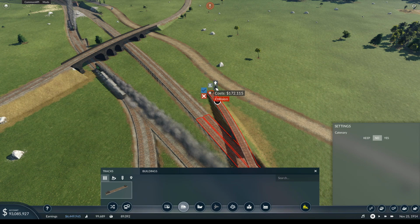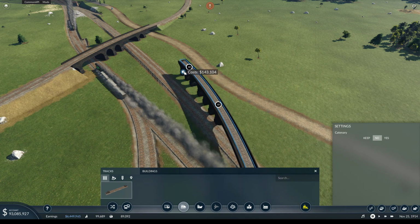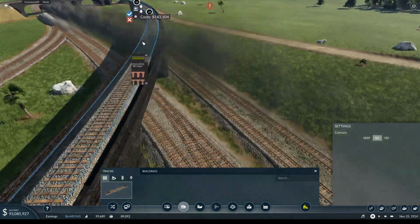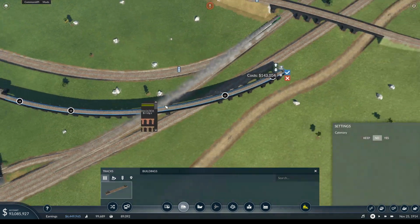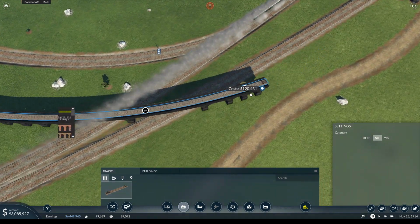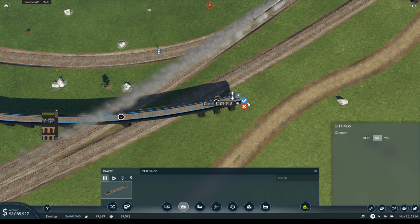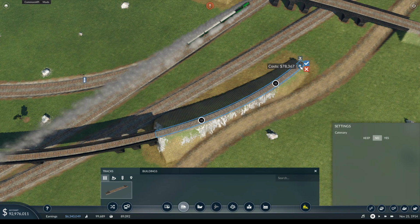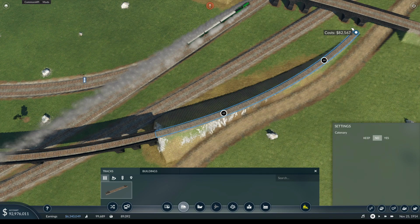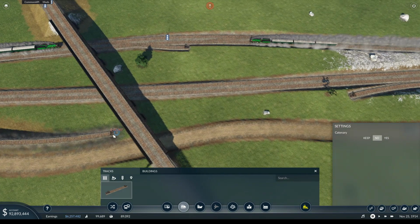Oh, that's... How low can I go? There. Okay, so I want to create a bridge that puts its feet down. Not too high, not too low. There. Looks fine. I can always move the road.